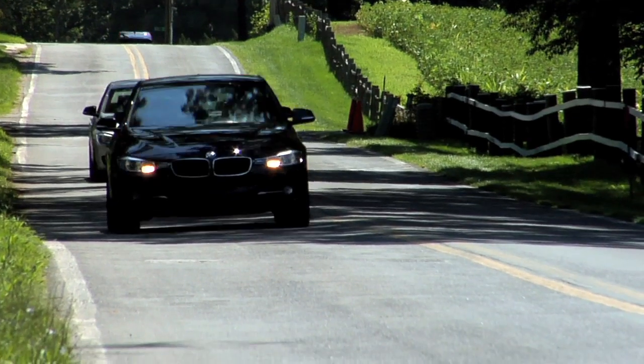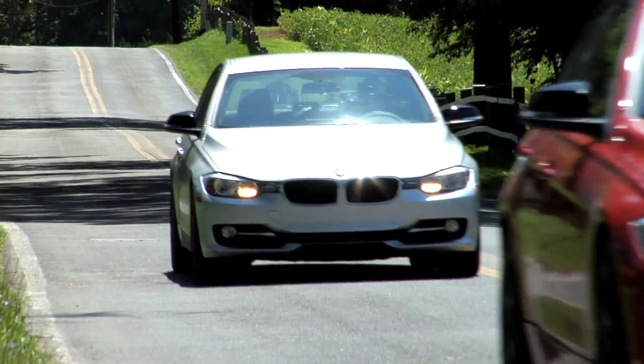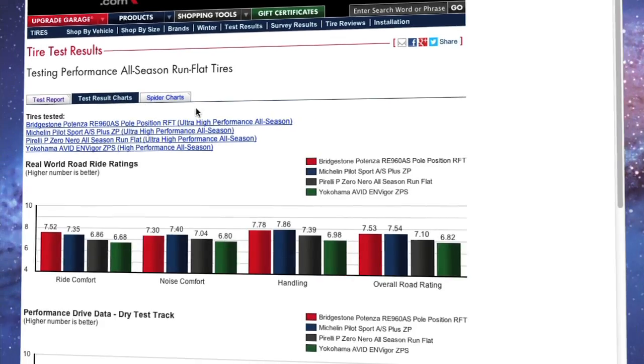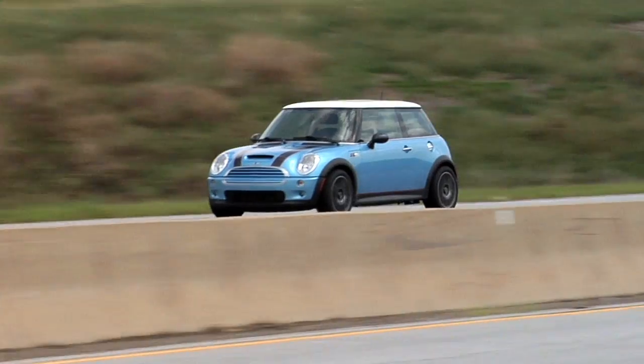As we compare tires side by side, we find each has its own personality. It's not as simple as choosing between good and bad. So as you view our test results, it's important to focus on your priorities and what fits best with how, where, and what you drive.